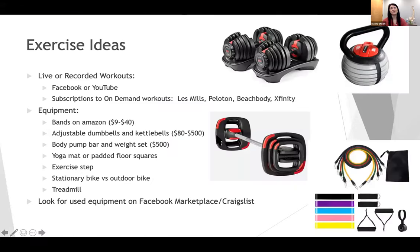So here's just some exercise ideas. Vic actually had asked me, what's out there? What's out there that we can take advantage of? So again, I always hate to throw out things that cost money. So be creative in what you have in your home. But if this is a commitment that you truly are wanting to make and you want to invest some money in, here's some different options.